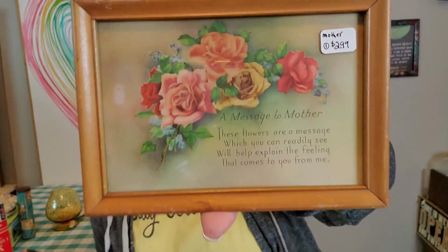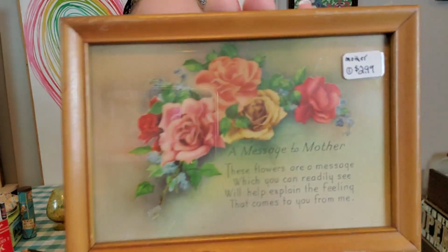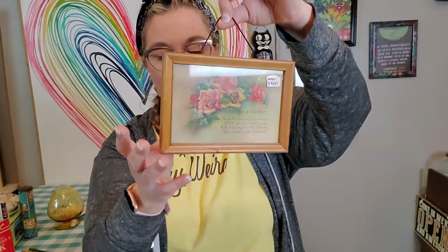And I have a couple of these little mother prints. I think they're sweet, and they would make a nice gift for Mother's Day, which is just right around the corner. This says, a message to mother. These flowers are a message which you can readily see, will explain the feeling that comes from you to me. It's like a little boudoir print. Or if your mother is lucky enough to have a walk-in closet, unlike myself, she can hang these in her closet too, which I think is kind of cute. This was $2.99. It does have its little hanger on it, this little litho.